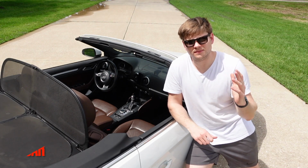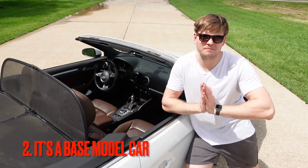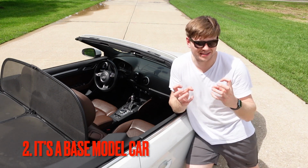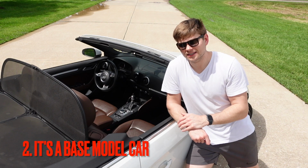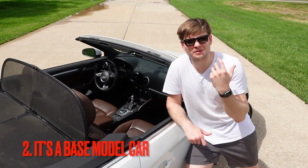Number 2, this is a base model car. If you guys know anything about me through watching this channel, you know that I cannot leave a car alone. I have this desire to change some things. So this being a base model really kind of irks me. I want this to be something special, something cool.